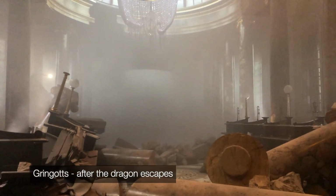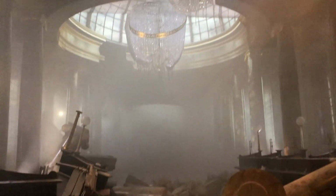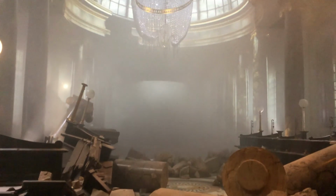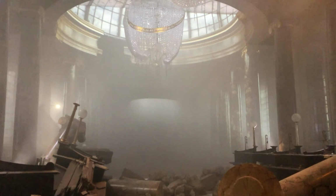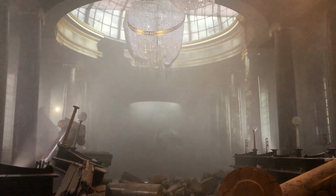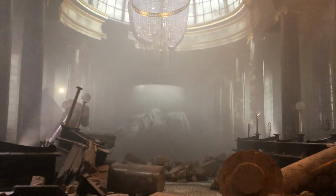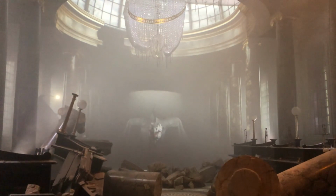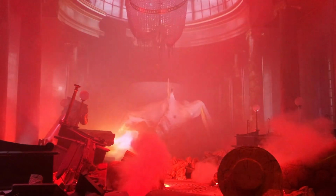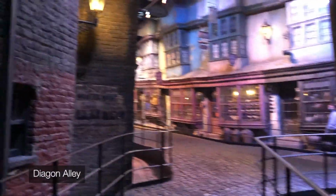So this bit is really cool. It's basically the destroyed Gringotts Bank after you've freed the dragon from down in the vaults. And of course you've got Diagon Alley.